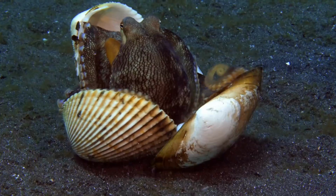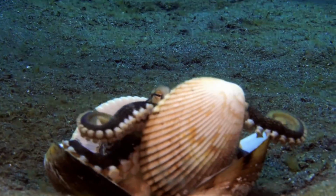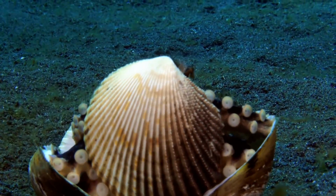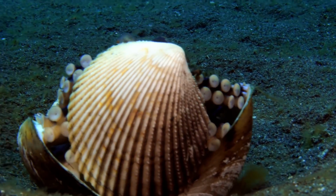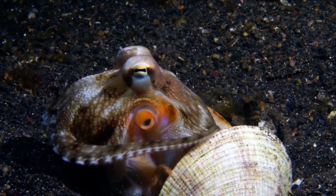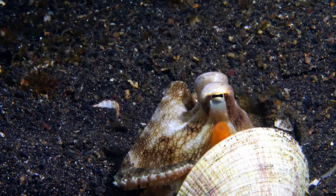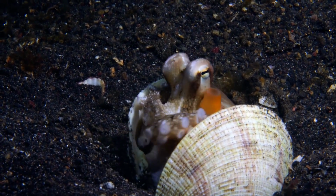This is possibly even a type of tool use, a sure sign of an animal's cognitive powers. Intelligence like this is usually found in long-lived animals, but these octopus live only 12 months at most. Why they have such highly evolved intelligence is still a mystery.